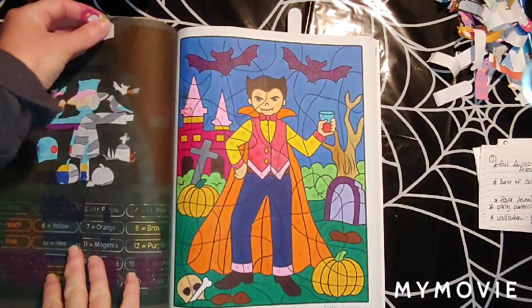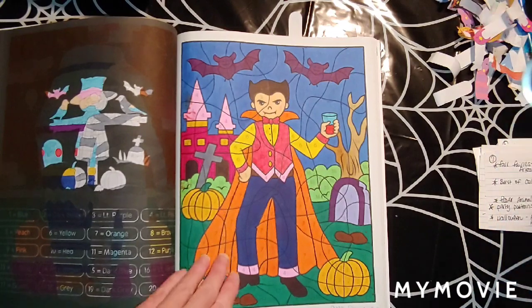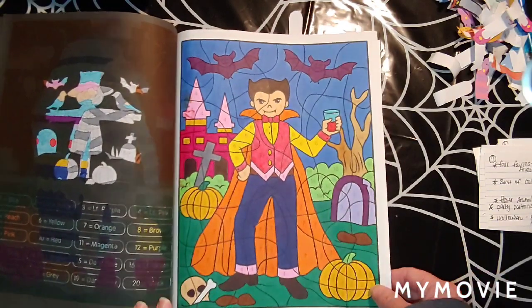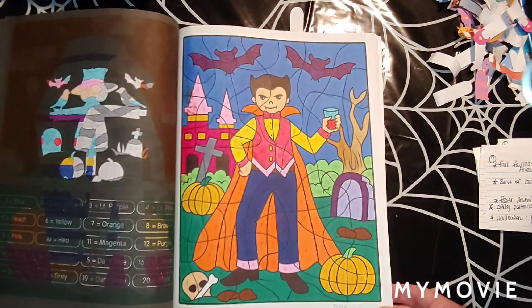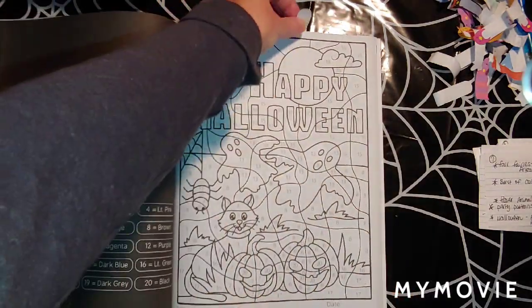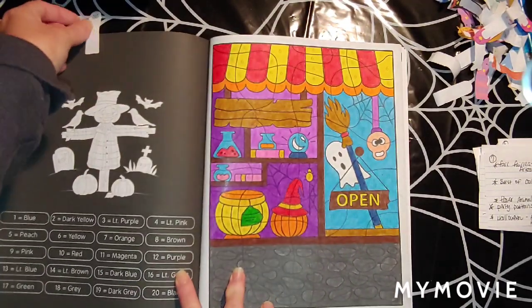And here I did the little vampire. I also used Arteza Everblend markers on the cute little vampire. And I did this one September 21st, 2020. And I did one more. Did this one right here with Arteza pencils.